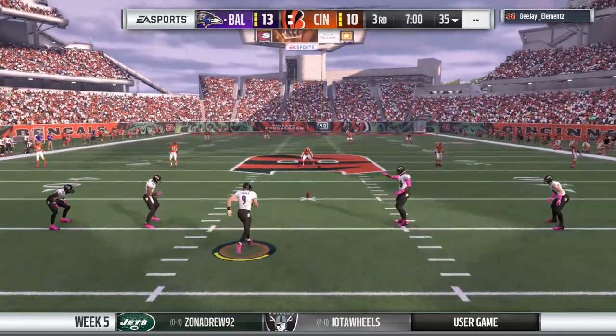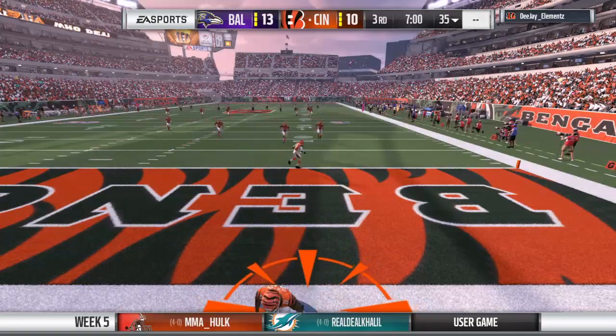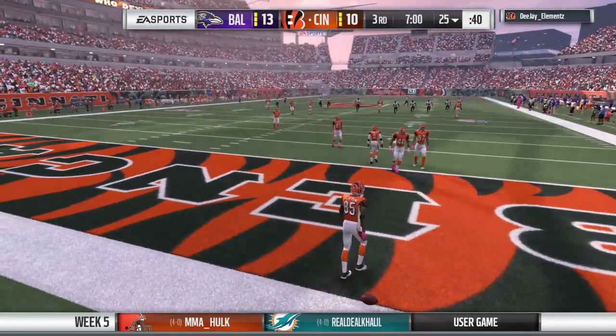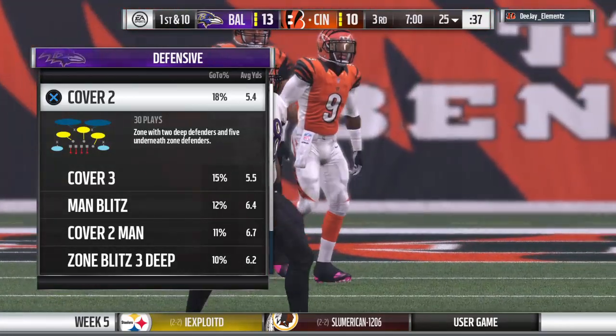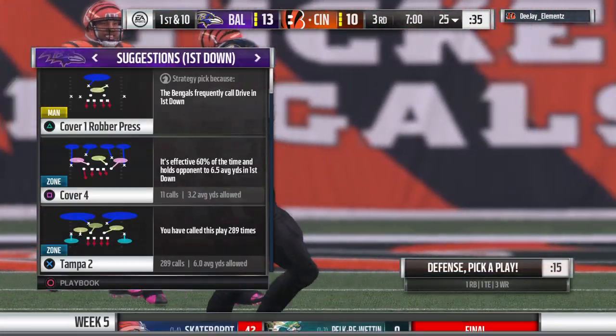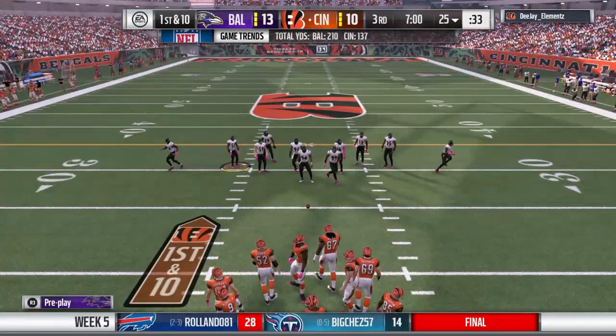Both teams appear ready for the fight ahead, and we resume action here in quarter number 3. And this will not be returnable. It's out of the back of the end zone for a touchback. The Bengal offense now with a football first here to begin quarter number 3. They're down here, but very much in this game.